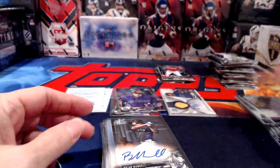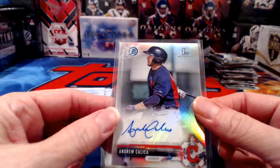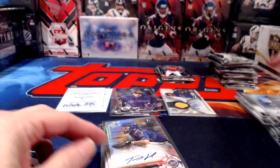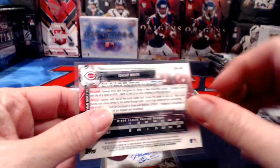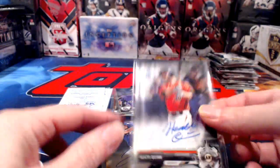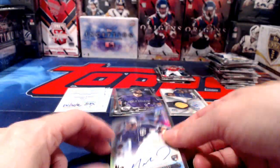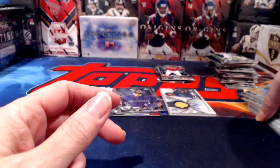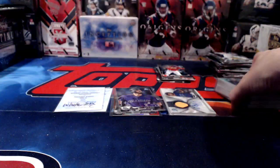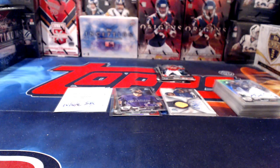Unnumbered Padres, unnumbered Rockies, 499 for the Indians, to 499 for the Mets, unnumbered for the Reds, unnumbered Giants, for the Rangers to 25, for the Padres to 499. And that is all of the primary hits. Of course, we had a lot of other color, but those are the primary hits.